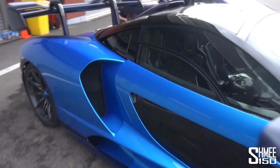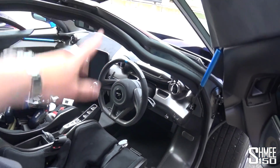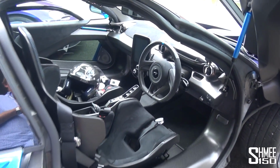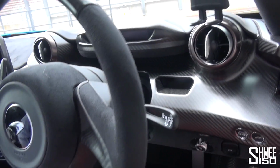For this, of course, with the harnesses, I'll need to go and grab myself a HANS device. And again, we've got the built-in telemetry, but I'm going to have my phone up with the same lap timer running. But the Senna is, well, a league ahead, I think we can describe it as. It is such a more serious track race car. I mean, it's still road legal, of course.